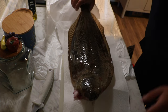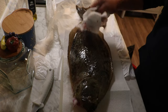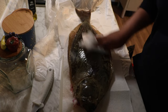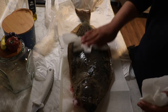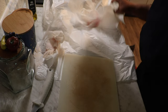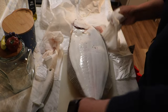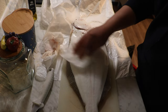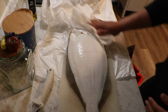All right. I'm just gonna throw him on there. He's a big boy. We're gonna clean off the slime, all that good stuff, the mucus membrane, pat it down, get rid of all that slime as much as you can. Whoa, and he is slippery.